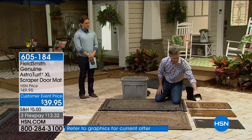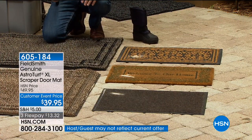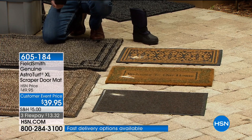So, Brent, we were looking at some of these other versions of mats that we have here. I'll just put a little bit of sand in a pile right there. And it's not even fair, is it? You see, it just sits on top. So that's what we're talking about. You don't have a doormat that's going to do its job.